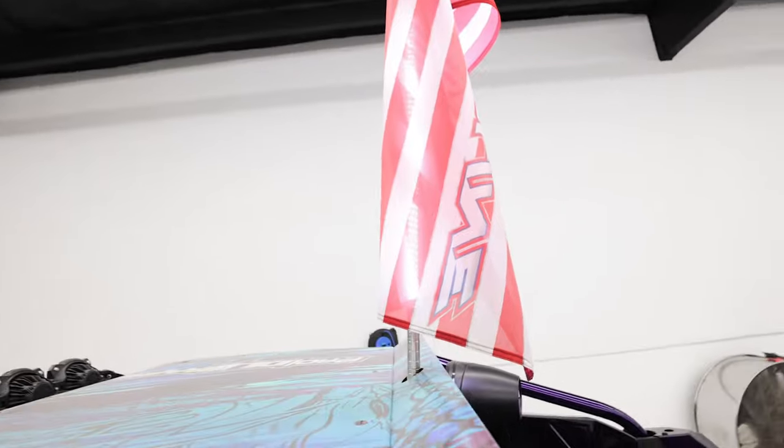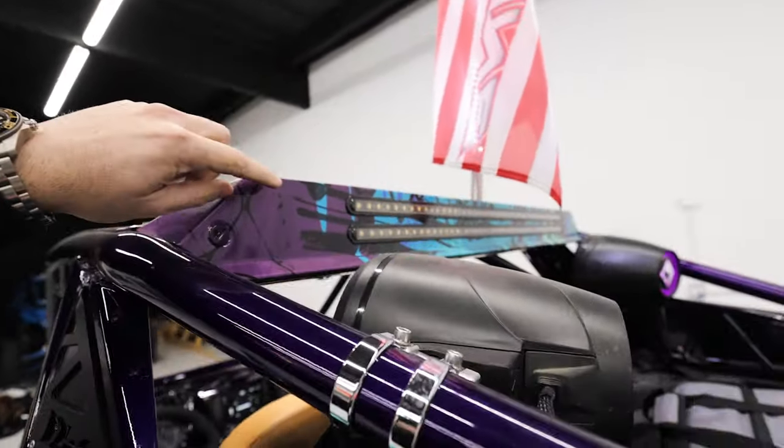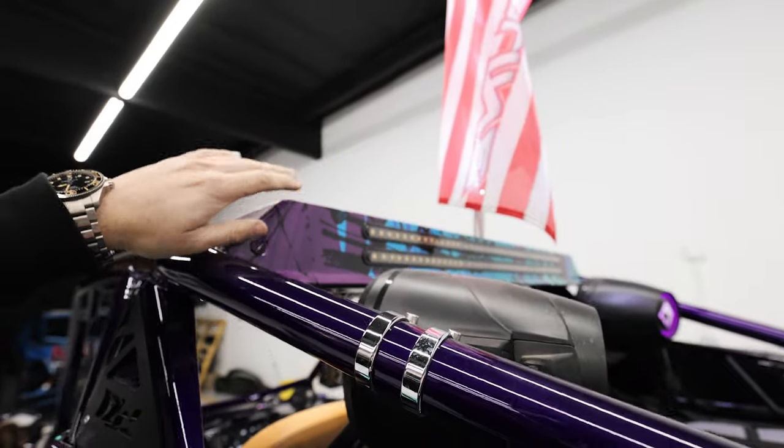Now that we've covered the front half of the car and this back section here, before we go to the back, I'll show you guys the buggy whip that we have. This is their bright white buggy whip. And this is kind of cool here, the double light bar in the back.